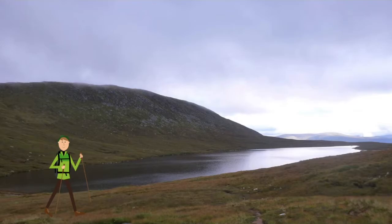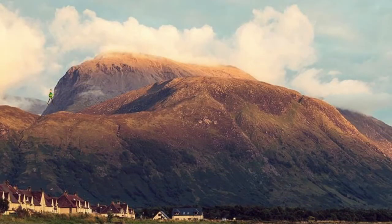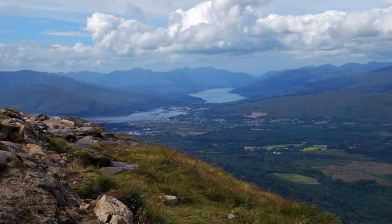The next section can be very loose underfoot. The path is a series of zigzags cut into the rock. It was originally built for ponies to carry equipment up to the peak. I'll tell you more about that when we get there. As you make your way to and fro across the face of the mountain, look out across the landscape. Ben Nevis is found in the Grampian mountain range, which extends over almost half of Scotland.